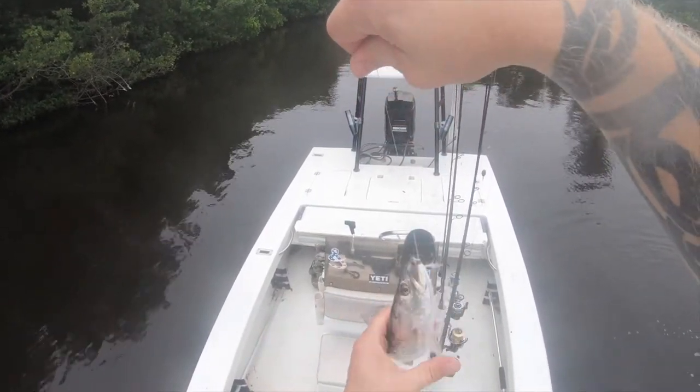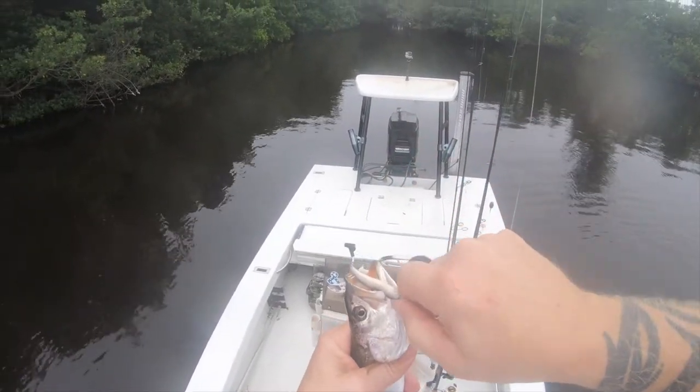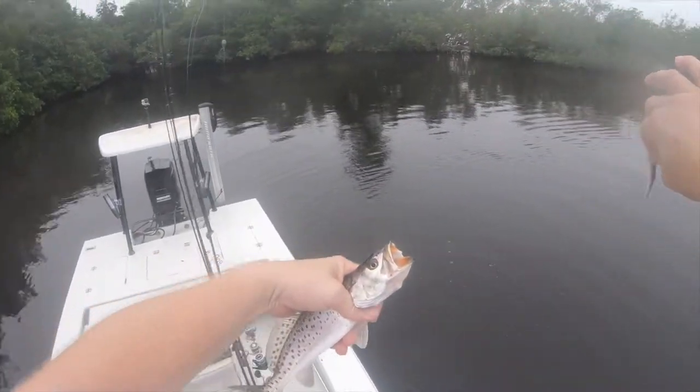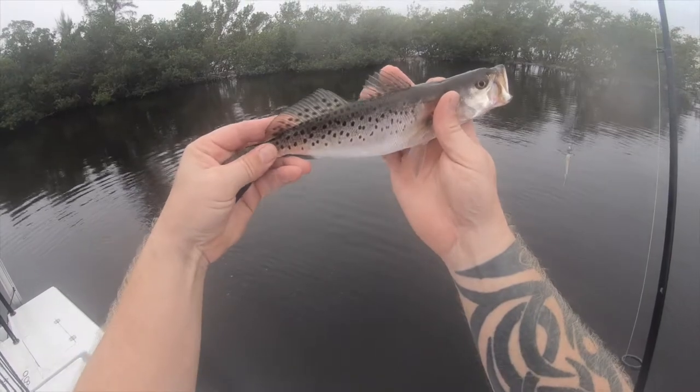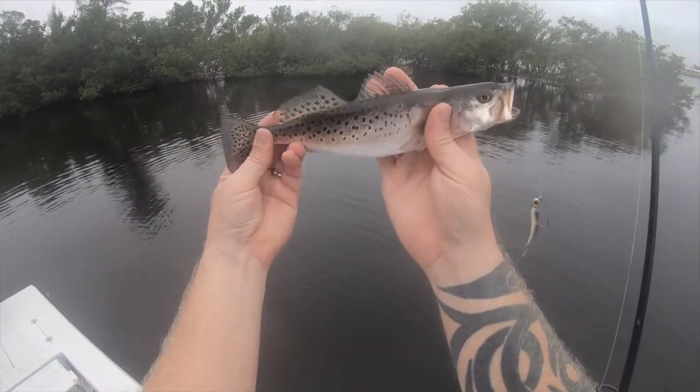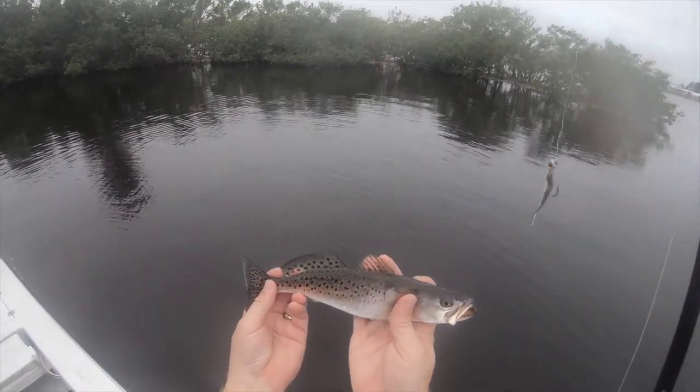Speckled trout. Beautiful fish. I don't know if you can see the purple iridescence in it. Beautiful little fish out here slamming this bait.